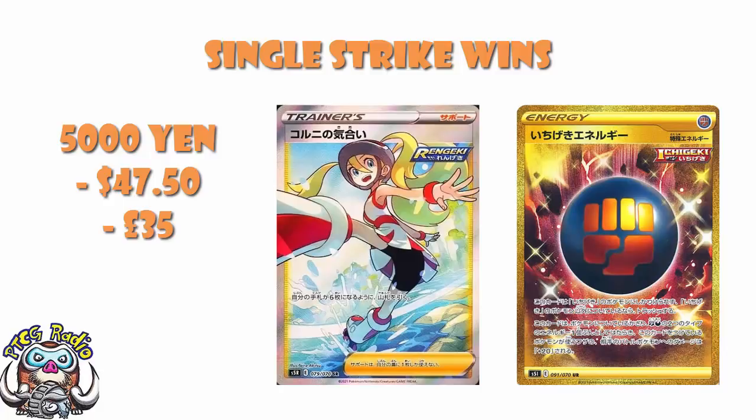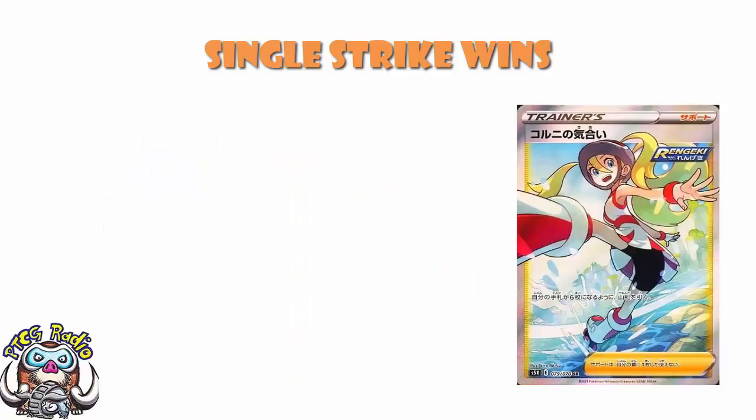Those are very expensive cards, ladies and gentlemen. These are very expensive cards. But then again, Corinna's Motivation. I mean, if we start with Corinna, there's a couple things going on here. Firstly, it is a female gym leader full art. And I'm sorry, but the female gym leader full arts tend to go up in value. You can agree with that, you can disagree with that. It doesn't really matter whether you do or not, because that's what happens.